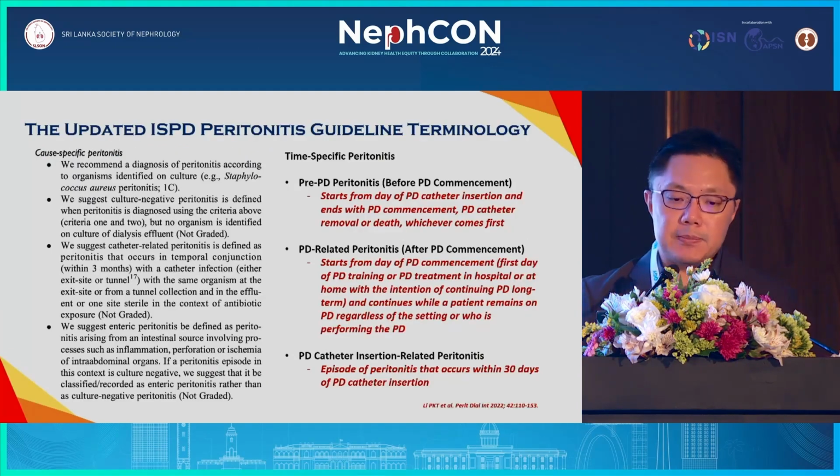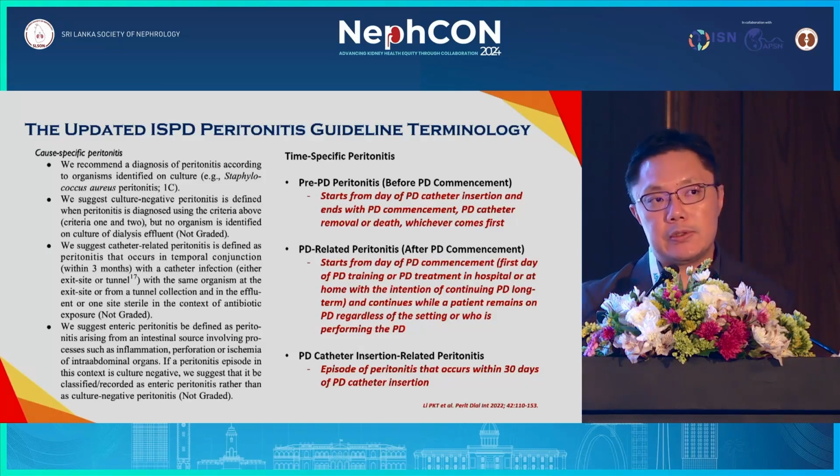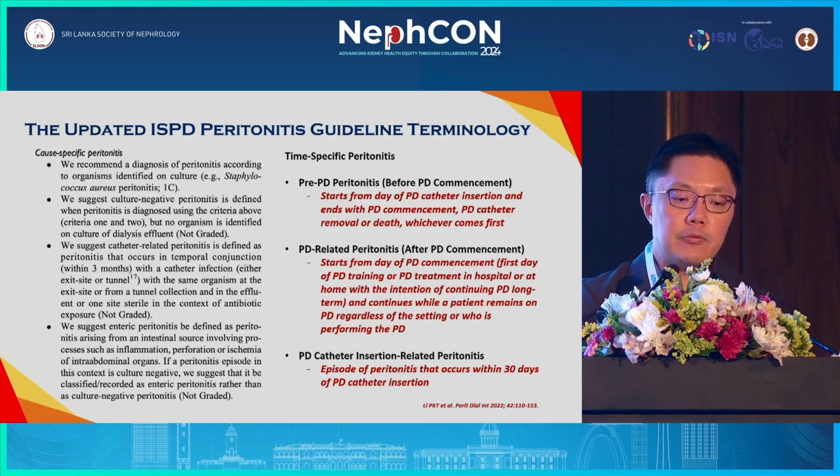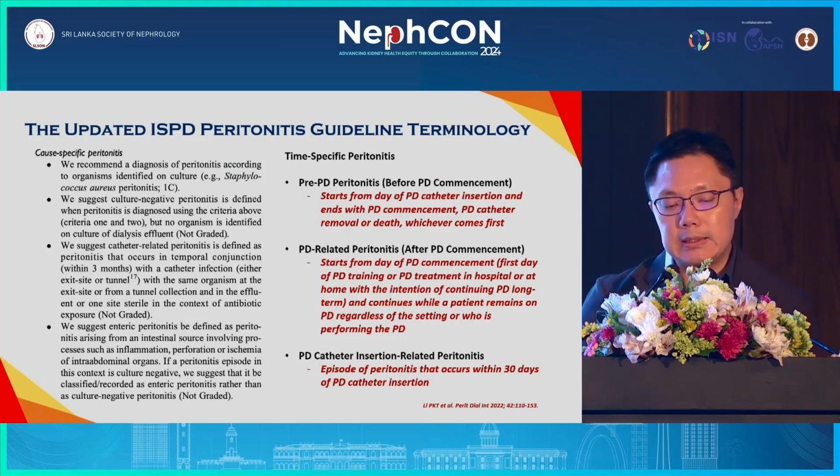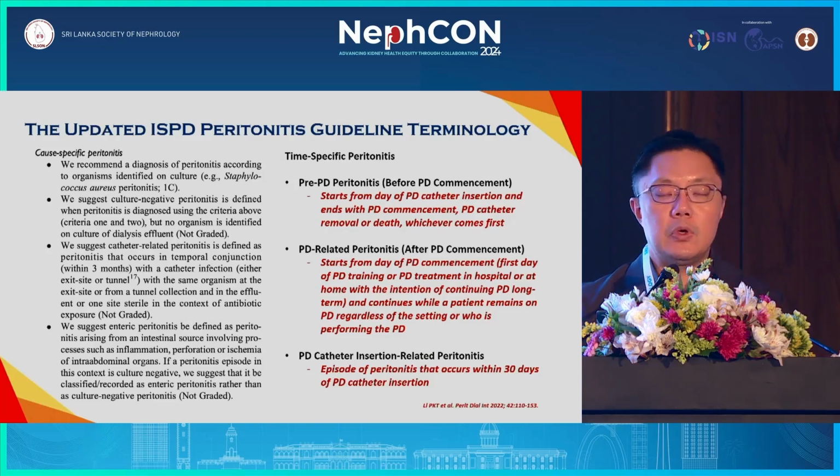The ISPD guidelines were updated in 2022, and one of the new changes is that they have put forward a few standardized definitions for what is considered cause-specific peritonitis as well as time-specific peritonitis. The main purpose of having these standardized definitions is to allow for easy comparison between studies, as well as between units and registry data. So just to highlight a few, for cause-specific peritonitis, I think it's not that difficult. If we have an organism, we want to name it, a Pseudomonas peritonitis for example, because certain organisms are a lot more aggressive and therefore it's important in clinical management. Culture-negative peritonitis is also important. I'm going to touch upon that later on.